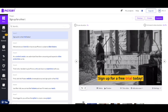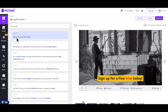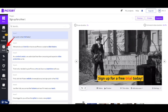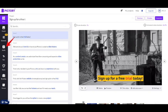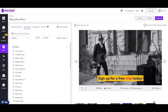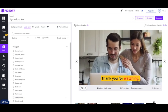Preview your video and make any final adjustments before publishing. With just a few simple steps, you can have a high-quality video ready to be published in no time. Just like me, you can try Pictory for yourself and see how easy it is to create professional videos with their script-to-video feature.